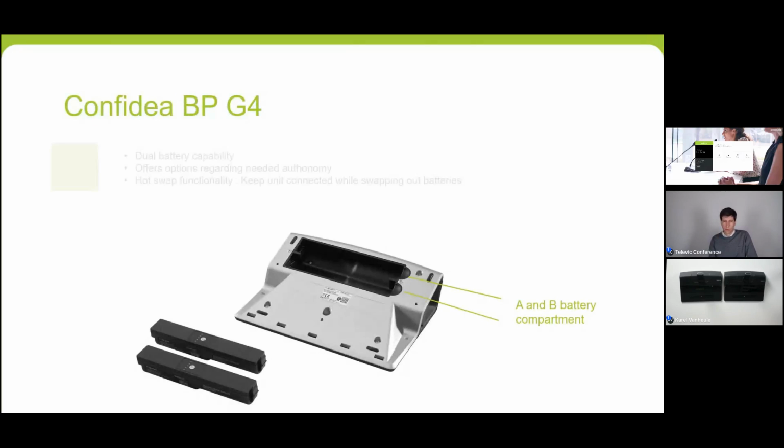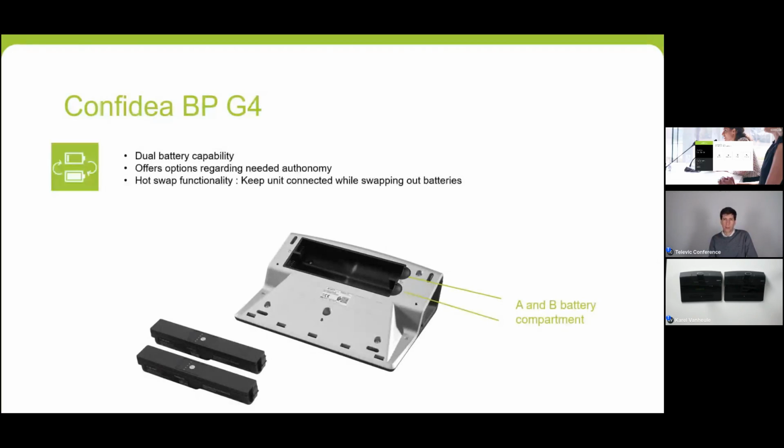But there's even more. Due to the fact that there are two compartments, we can offer dual battery capability. So you can hot swap the battery while the unit is still alive. You can keep the unit connected and still swap the battery.